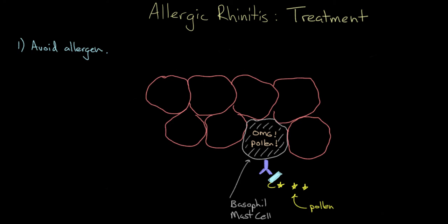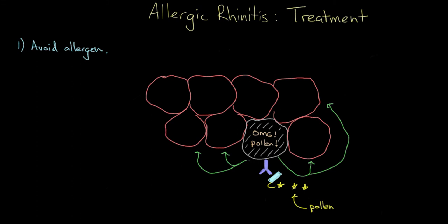So let's talk about the next step in this allergic cascade. Well, remember, when this cell overreacts to the pollen, it's going to start to release inflammatory molecules, and it's going to release them to all its neighboring cells, causing them to overreact as well. It's going to allow blood vessels to get leaky and for things to get swollen. It's going to cause these cells to overproduce mucus and all the other things that go along with allergic rhinitis. And all those things are a result of these inflammatory molecules that this cell is putting out. So the best and most potent next treatment after avoidance is to decrease the inflammation.